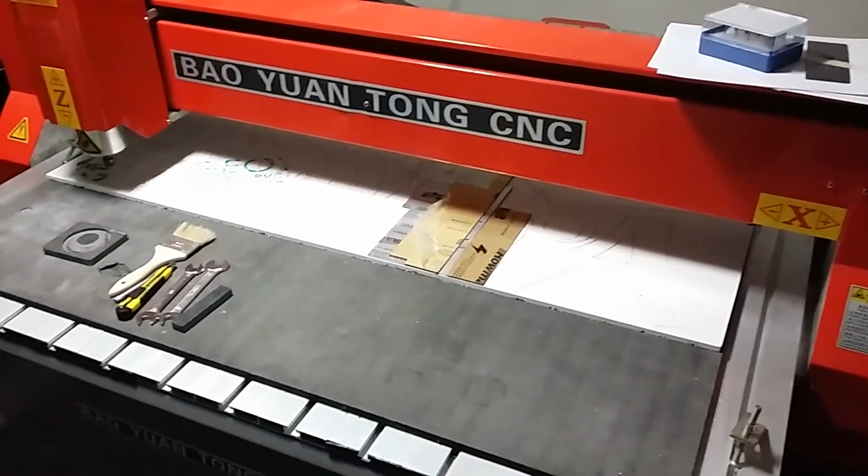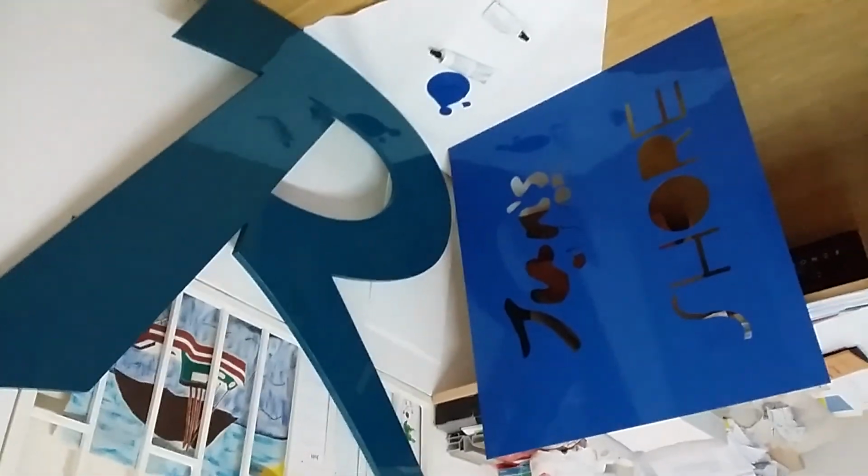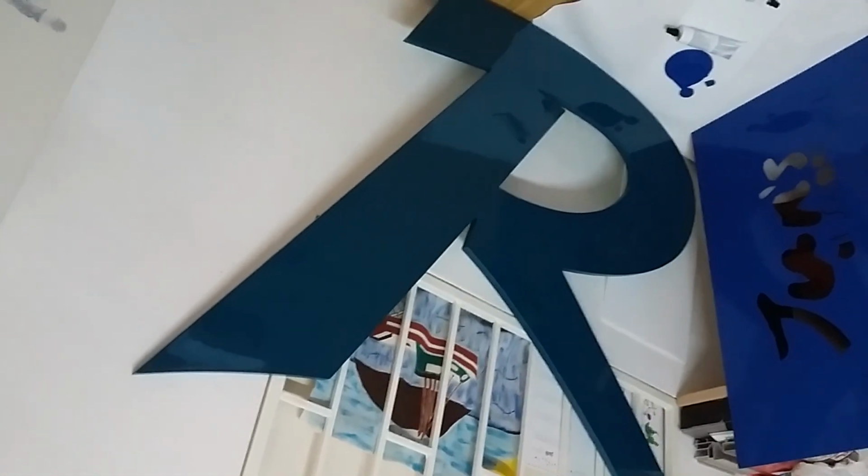This is our setup. Here you see what we have done, and we routed these kinds of plates. We have already painted it. This is a cutout, if you see. This is for a restaurant. And this is a big R we made with the router.